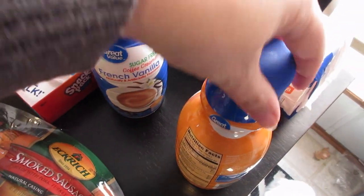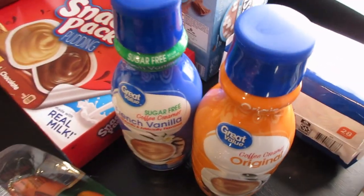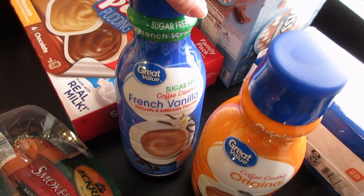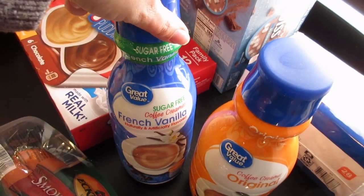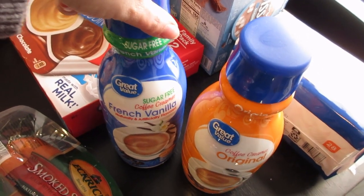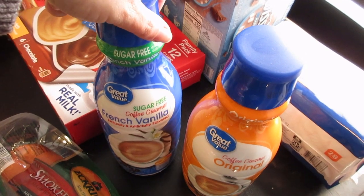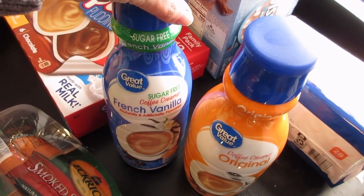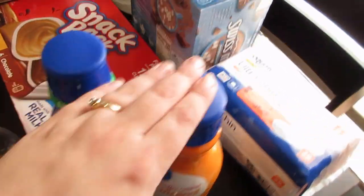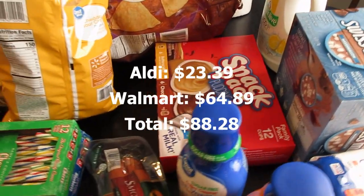A couple of things of creamer, much less creamer than I bought last week, if you guys watched that haul. The original for my husband, and I decided to try the sugar-free French vanilla. I wish that the Great Value brand did more sugar-free options in their creamer. It would make my life so much better because I like sugar-free creamer, and this is the only option that the Great Value brand offers, at least in my store. Maybe other stores have other ones, but that's the only one in mine. Also some feminine hygiene products. And that's it for my haul this week.